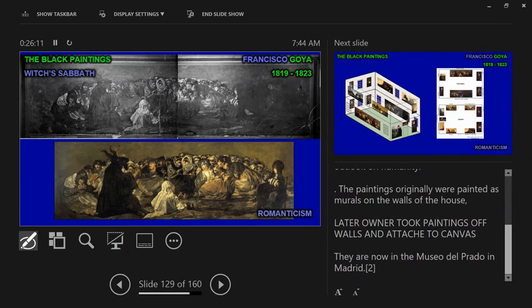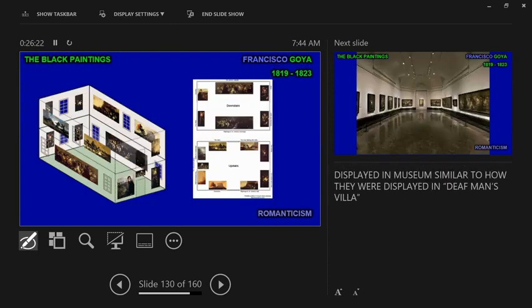And the paintings originally were painted as murals on the wall, and they later took the paintings off the walls and attached them to canvases. And now they are in a museum, and they are displayed in the same order that they were in the house.